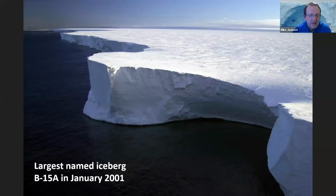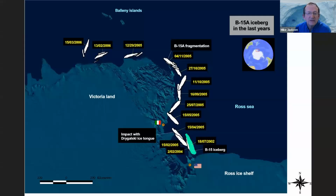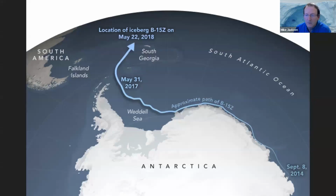The largest named iceberg formed in 2001 was B15. The number is basically the order in which that iceberg broke off. So B15 started in 2001, and you can see its movement around the coast. Icebergs typically will break off an ice shelf, and then they will migrate around the coast of Antarctica through the Weddell Sea and then off into the South Atlantic.